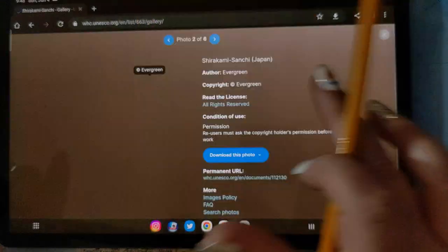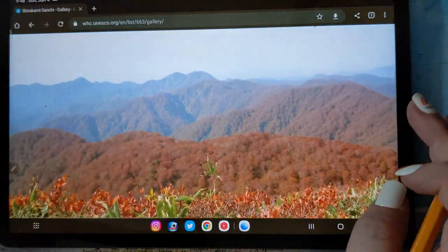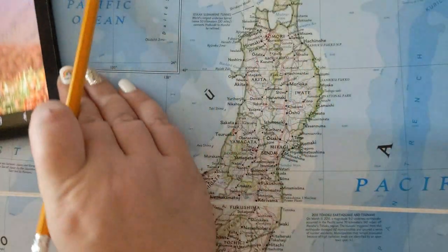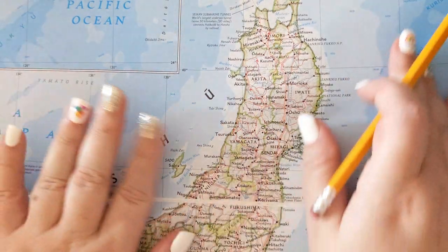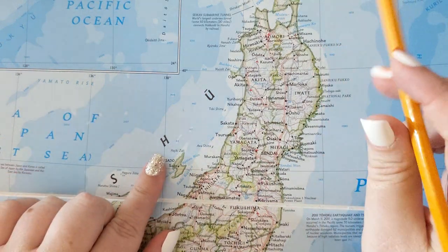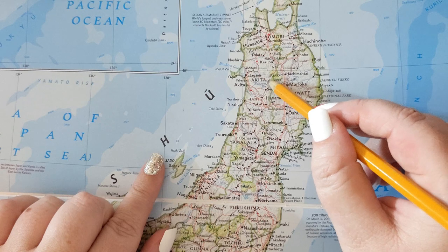But here's a good picture of the beautiful trees in autumn, right? Look at that. Incredible. Let's slide that out of the way. Here we go. The deepest lake in Japan, not the largest, but the deepest, is right here. It's known as Lake Tazawa.